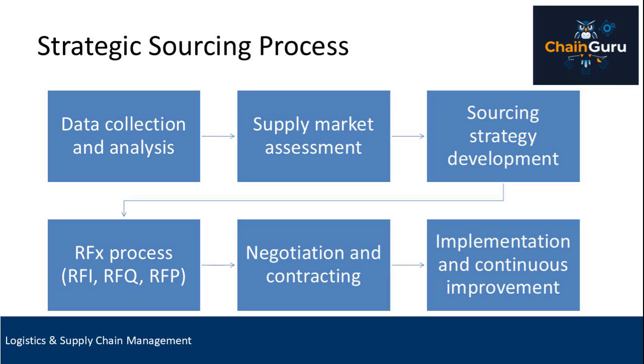The goal is to create a fair, robust contract that protects both parties and aligns expectations. And finally, we reach implementation and continuous improvement. This is where the supplier relationship begins. Orders are placed, performance is tracked, and feedback loops are established to refine and enhance the partnership over time.